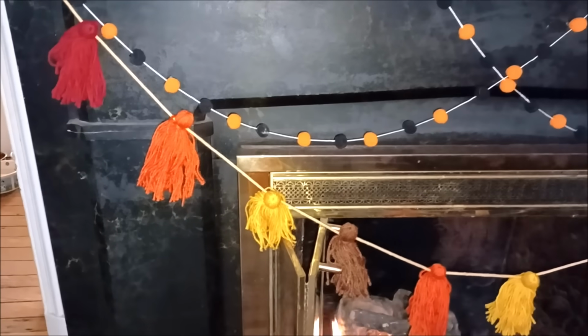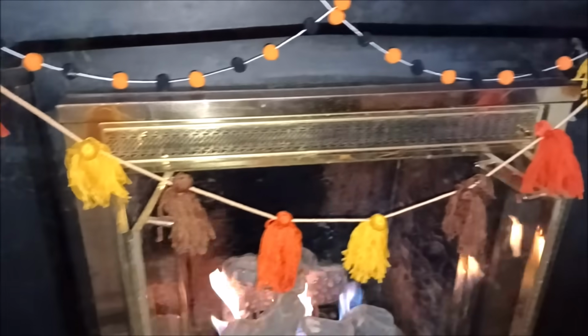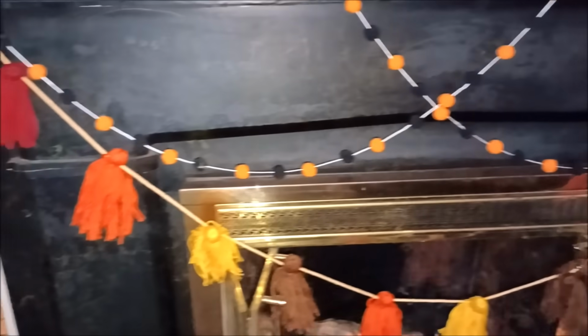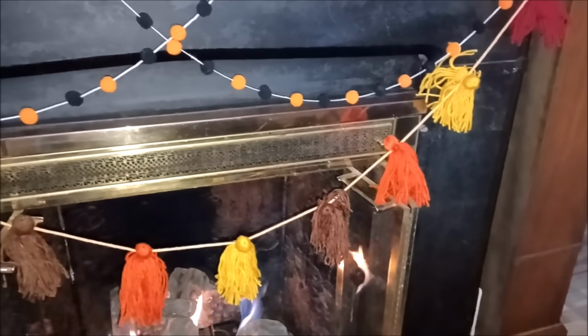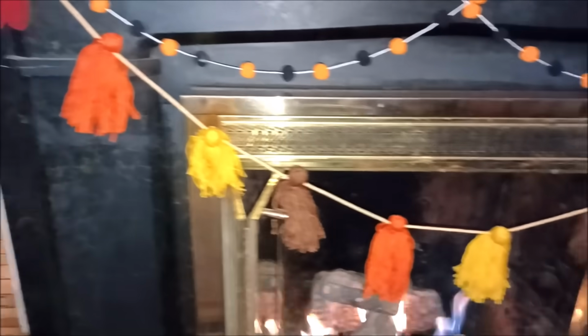All right, here we go with the Halloween decorations. We have this tassel garland, which we are hanging in front of the fireplace. Not the pom-pom garland. That was from Walmart on sale after Halloween a couple years ago. But yes, we have the tassel garland. And we have Halloween bats.